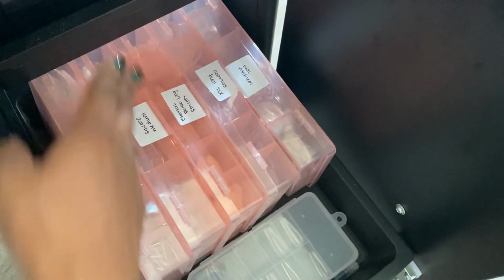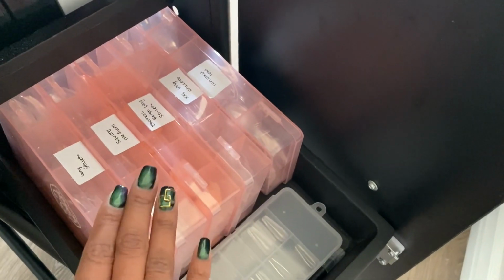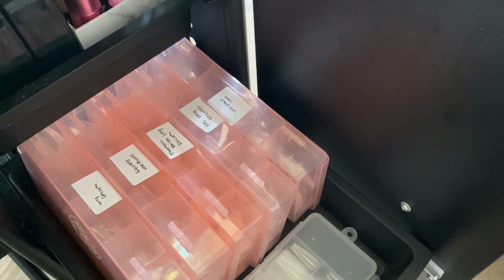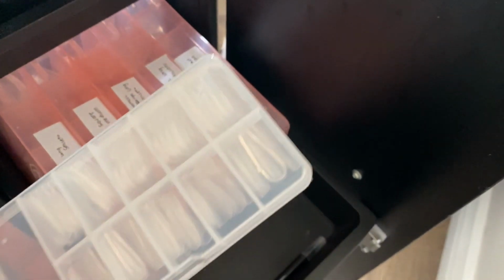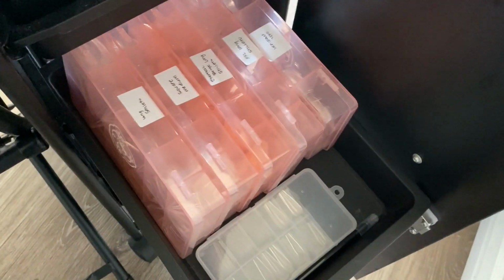Just to give you guys an update, I did purchase the Kiara Sky system, and I'll be doing a video on that pretty soon as I get it in. But yeah, anyway, next I have these cheap little tips. These are actually plastic tips, not gel tips, and these are what I use for my practice nails. So like I said, everything will be listed down below.